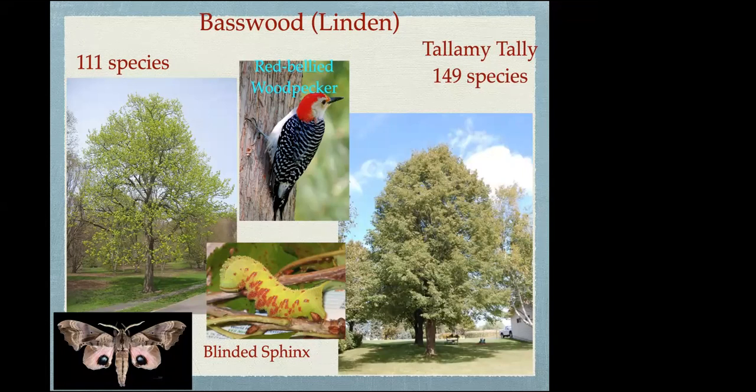The red-bellied woodpecker is one of the species that's known to use these. Woodpeckers will utilize a variety of different trees, but also, perhaps not as well known, they will come down into our yards and occasionally eat seeds and nuts and even berries, especially outside of the reproductive season. Also, if you like to have moths around your home that are so large that they're sometimes mistaken for being a hummingbird, the blinded sphinx is one of the moths that is known to live on the basswood.